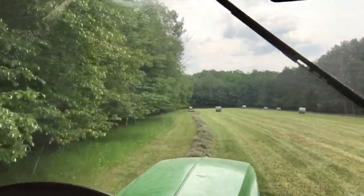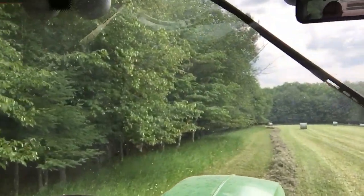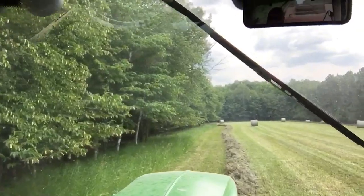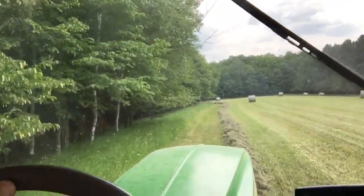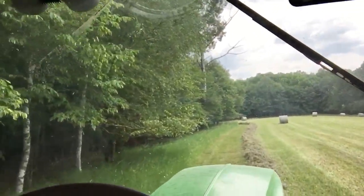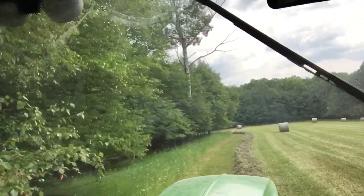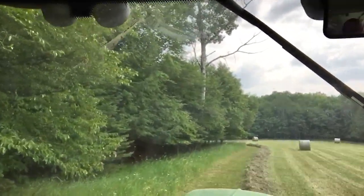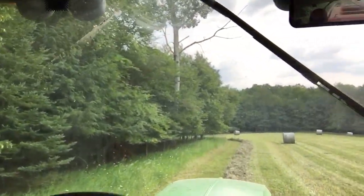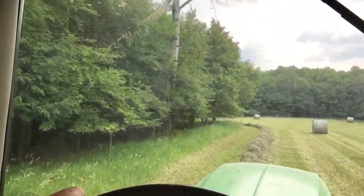This is, yeah, pretty damn nice. I'm kind of joking about that hunting spot. I don't have hunting rights to this, just farming, harvesting rights. I don't want anything to do with hunting on anybody else's property anyway. We got the farm and our own, and that's kind of sacred to us, you know.